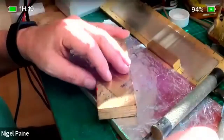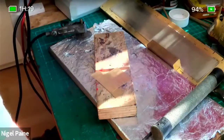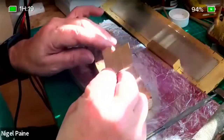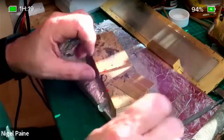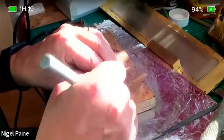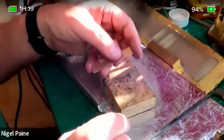Right, I'll tell you what I'm building. It's not the battery box. Oh, this is the battery box. I'm building a battery box for this rail car. I've cleaned up the fret, cleaned where it's been joined to the fret. I'm now just scribing these ready for a bit of bending.